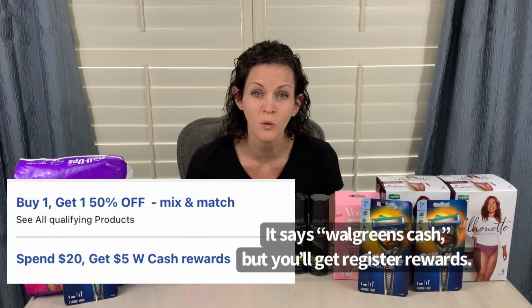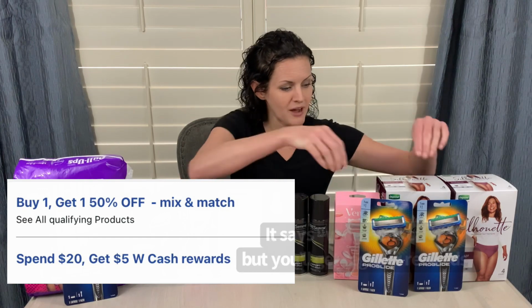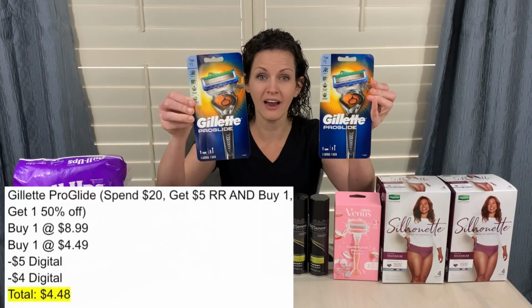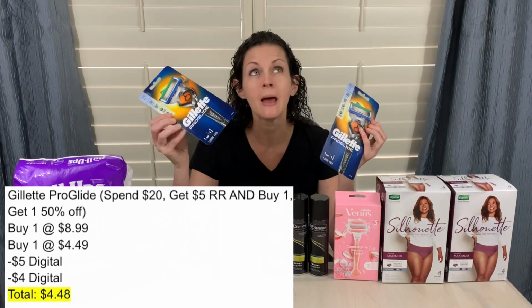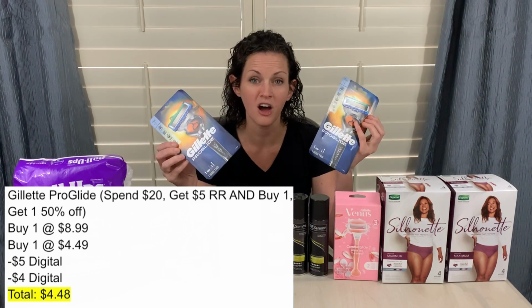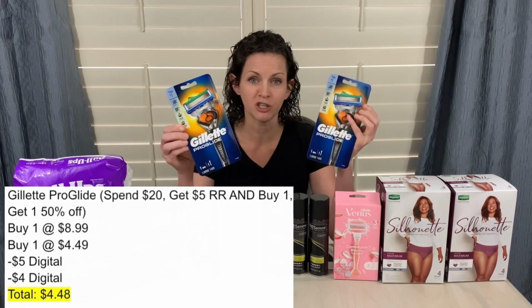First off, the first spend 20, get $5 back in Walgreens cash deal that I did included the razor deal this week because it is spend 20, get $5 back in register rewards. So let me tell you about that scenario first. I grabbed 2 of these Gillette Pro Glide razors. They are not only spend 20, get $5 in register rewards, they are also buy one, get one half off. And you want to check your digital coupons because there are a number of coupons that you can use with this deal. So I grabbed 2 of the Pro Glides.